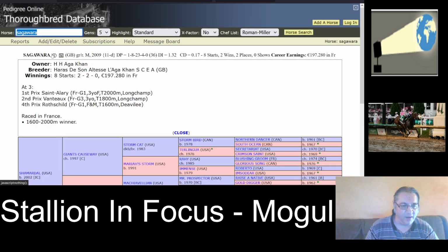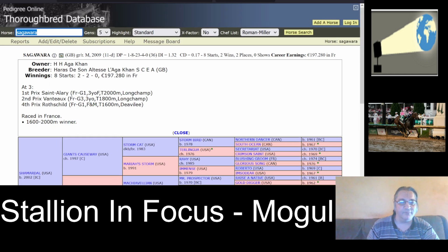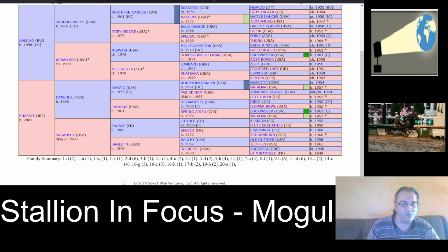Sagawara, Group 1 winner of the Group 1 Prix Saint-Hilary of 2012. Also placed in the Group 3 Prix Vanto, some proper old-fashioned fillies form there. Great to see. And Sagawara, very good filly as well in her own right. Group 1 winner. Saganika herself now. We're only at the second dam of Mogul, believe it or not. After looking at all those horses, we are only at the second dam of Mogul.